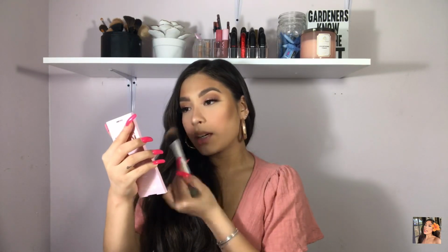It's a little too silvery for me, but definitely if you're a little bit lighter, you'll probably love this. Let's see. I'm like scared. I'm not even gonna put it on my cheeks. I'm just gonna put some on the Cupid's bow.